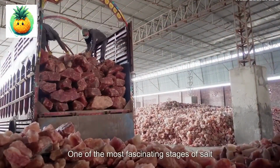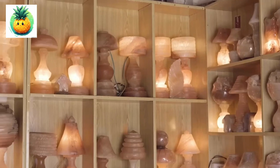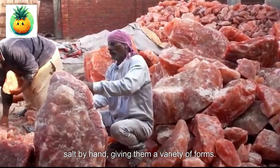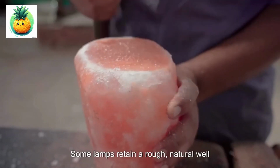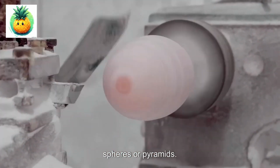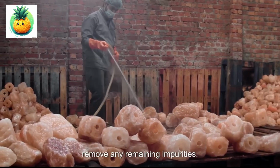One of the most fascinating stages of salt processing is the creation of Himalayan salt lamps. Craftsmen carefully shape large chunks of salt by hand, giving them a variety of forms. Each piece is given a unique shape. Some lamps retain a rough, natural look, while others are crafted into smooth spheres or pyramids. After shaping, the salt is washed again to remove any remaining impurities.